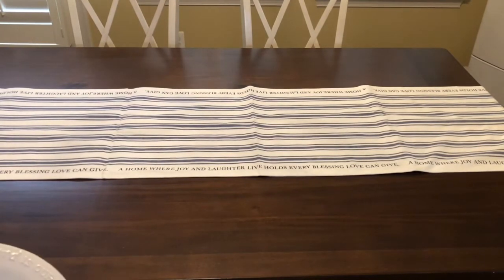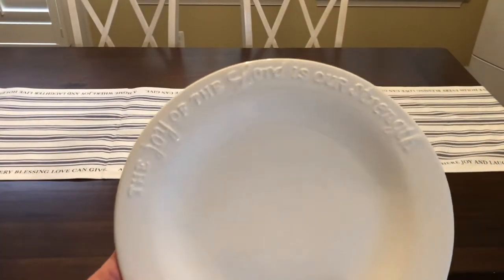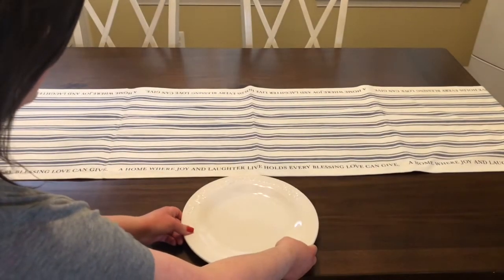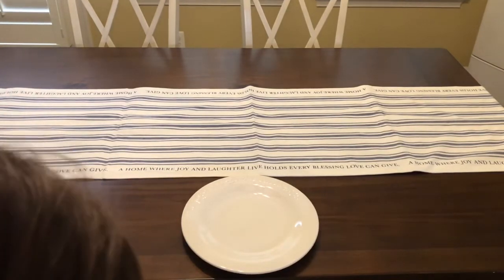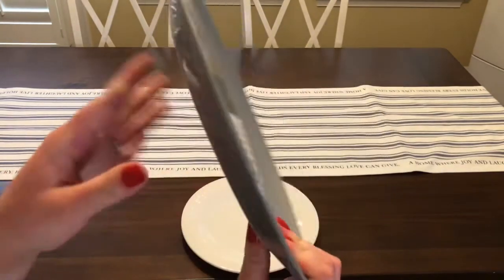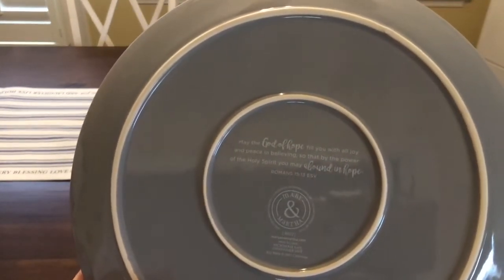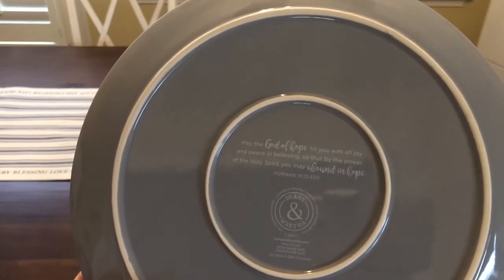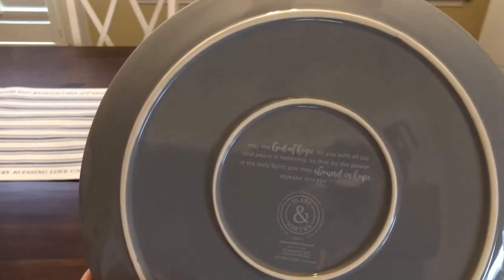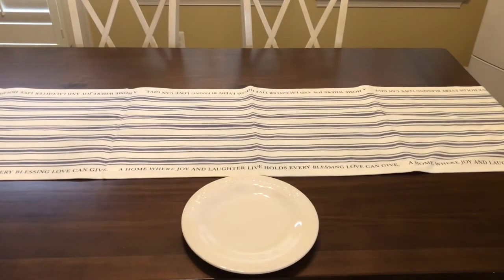So from our Fresh Joy collection, we have our dinner plate that reads, "The joy of the Lord is our strength." So I love that message. So you could use that as the dinner plate. Or what you could do, you could use our gray from our Simply Elegant line, and the message that speaks to the heart is actually going to be on the back that says, "May the God of hope fill you with all joy and peace in believing, so that by the power of the Holy Spirit, you may abound in hope." And that's taken from Romans 15:13. So I am going to go ahead and start off with the Fresh Joy plate.